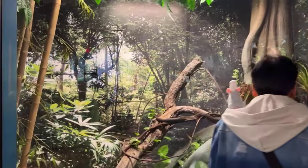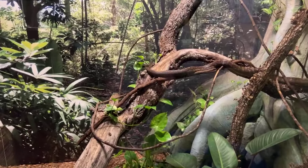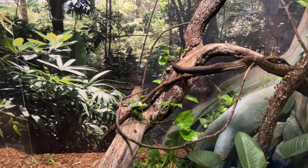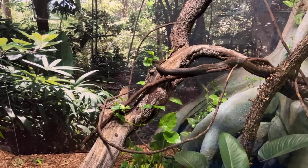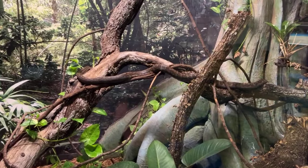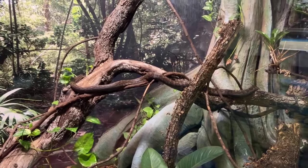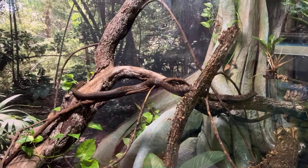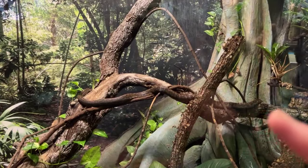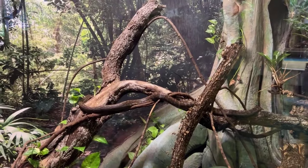Let's see, what do we have here? Okay, I'm sure we are looking at something. I'm just not sure what it is. Ah, there is a snake on that branch. It's very well hidden. But probably hard to see on the video. But right there, that's a snake. A very big snake, which I'm glad is on the other side of the glass.